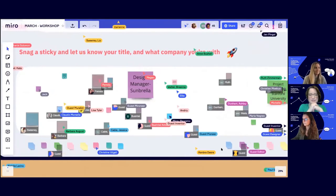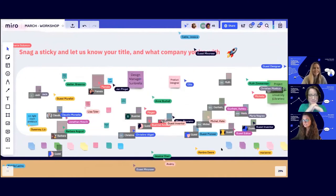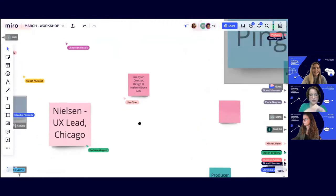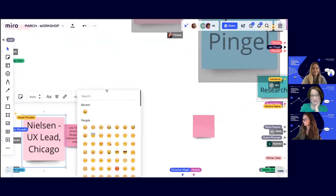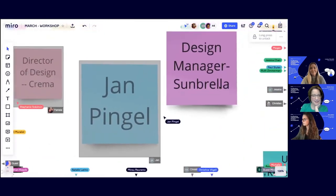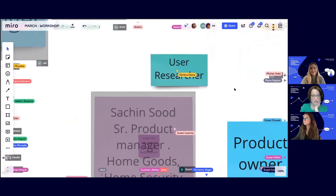It'll be really interesting, Bree, to see the cross-functional group of folks that we have today. Okay, I see another senior UX designer. Agile coach, yep, H&R Block. Product designers and managers, project managers. Love that we're getting project managers in the space. Director of design, Pamela. Oh, a web producer. Yeah. UX lead. Innovation manager, Jack, that's rad. Researchers.